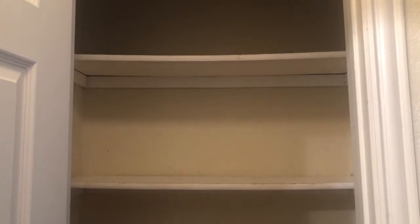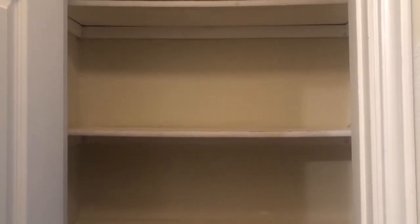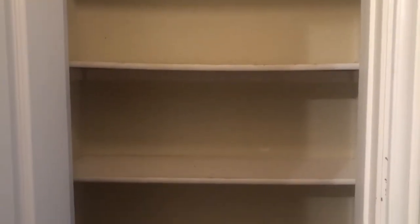So here is the office closet that was once a linen closet. That's how it was on the house plans when my husband built this house 19 years ago. So this is the original linen closet, and now I am going to create an office closet.